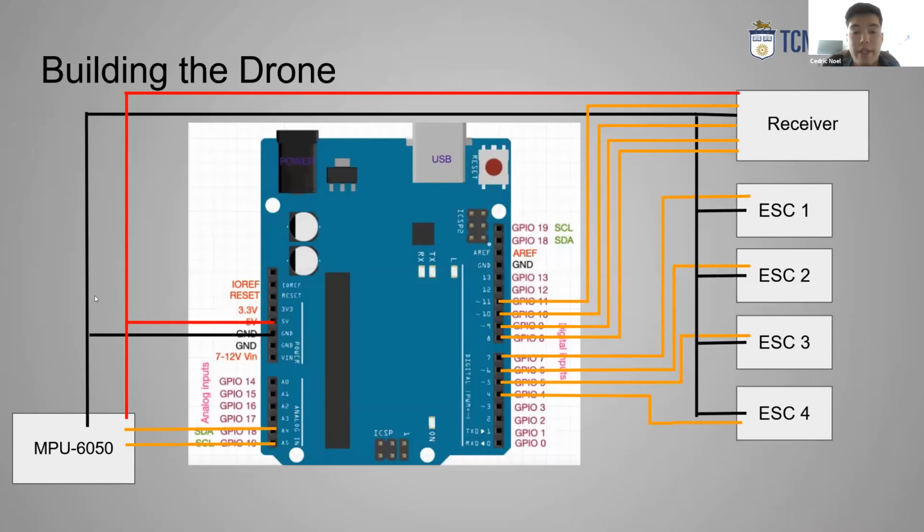Okay, so for building the actual drone, this is the whole wiring schematic that we've been following for the drone. As you can see, the ESCs 1, 2, 3, and 4. These are the speed controllers that actually control the speed of each motor. Not shown in this diagram, the motors connect to each respective ESC, motors 1, 2, 3, and 4. And in turn, the signal wires from the ESCs connect to the Arduino board. We just arbitrarily chose the pinouts here, but we used 4, 5, 6, and 7 for the input pins for the speed controllers.